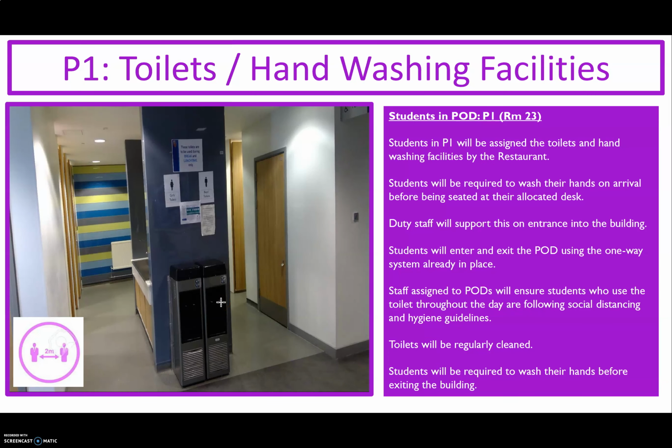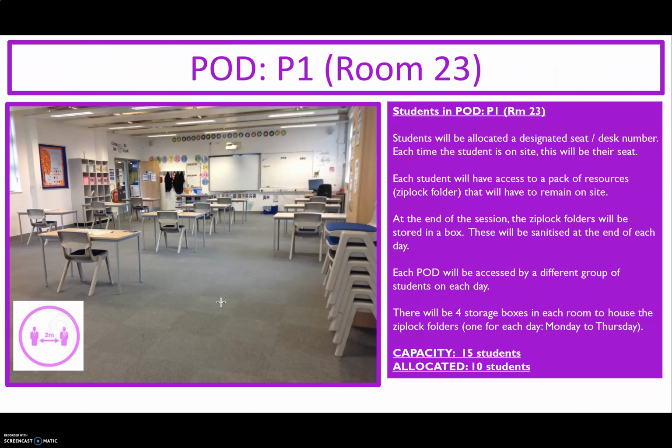If you are in P1, you will be assigned the toilets by the restaurant. You will wash your hands and then you will go into your pod, which is in room 23. So, a huge classroom again. We could fit 15 students, but we have only allocated 10 students to this particular pod.